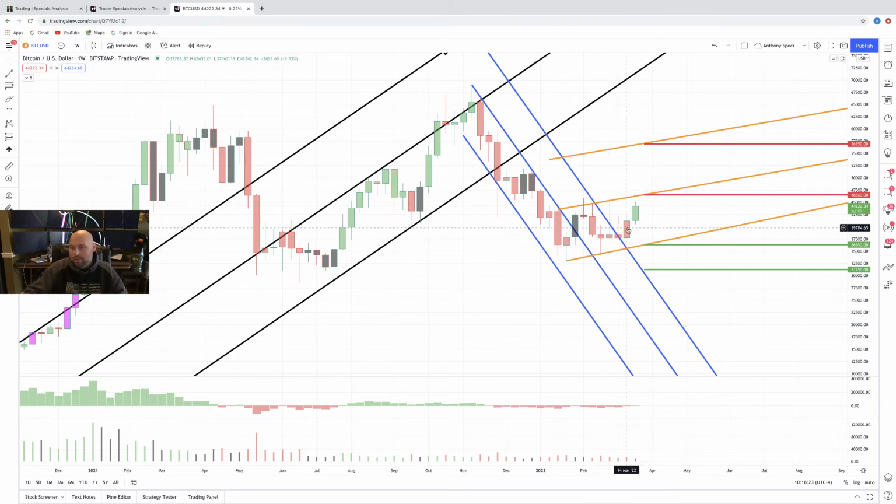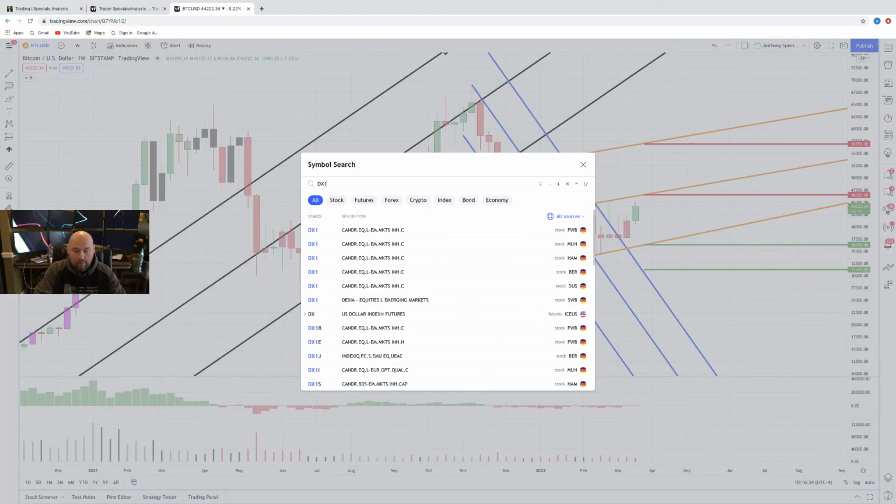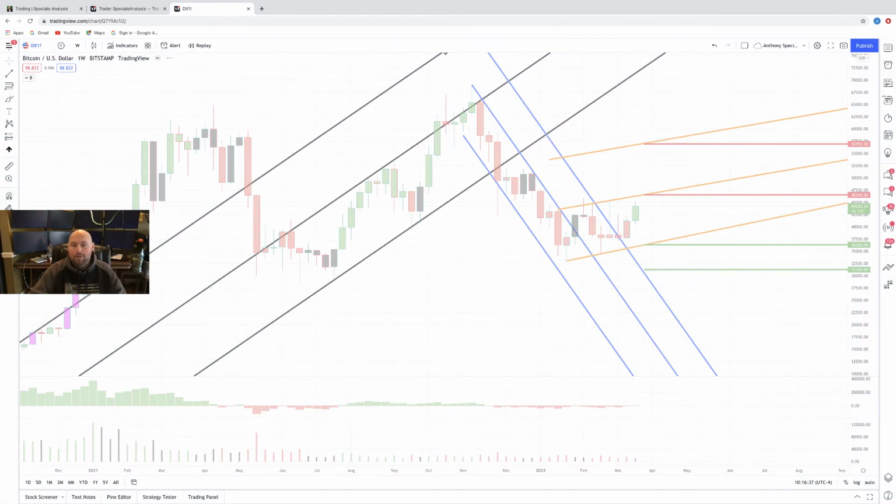But if we do continue with strength, this is what I'd be looking to test. It could roll back over, but if it broke through, then we could be looking at a full channel extension. So this could be good news for Bitcoin, but we will have to wait for the confirmation to come along. We just have to be patient.